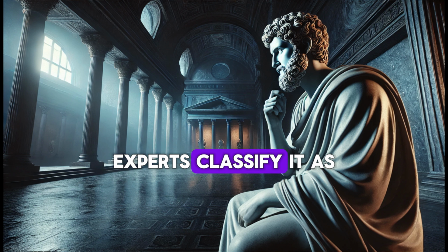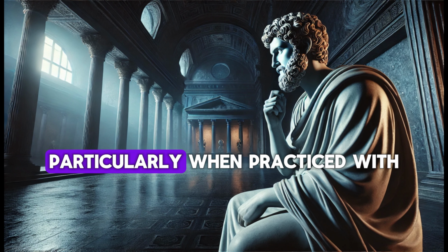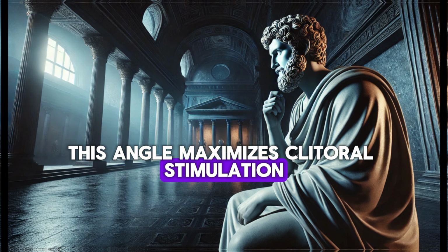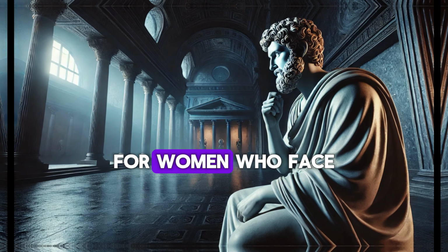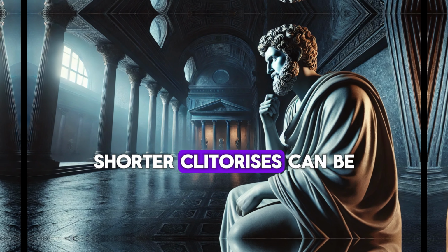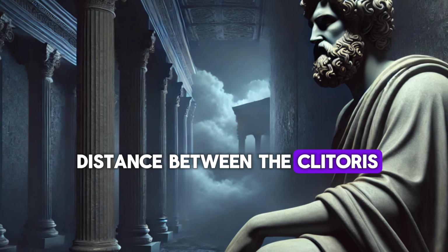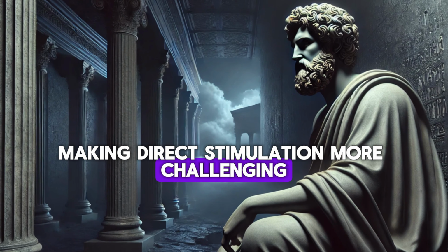Sexology experts classify it as one of the best positions for women to achieve orgasm, particularly when practiced with a diagonal alignment. This angle maximizes clitoral stimulation, significantly increasing the likelihood of climax. For women who face difficulties reaching orgasm, shorter clitorises can be a contributing factor. These anatomical differences often result in greater distance between the clitoris and the vaginal opening, making direct stimulation more challenging.